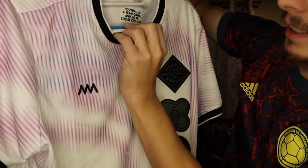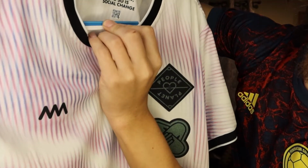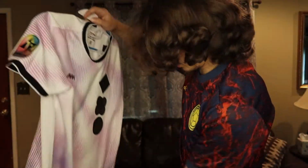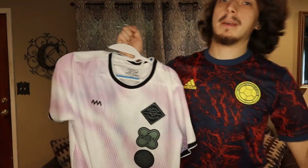Football is a team game, and so is Social Chain. It says it there in the collar. Then we have a little QR scanner code there. So yeah, nothing else on the inside, but beautiful, beautiful shirt with a meaning behind it.